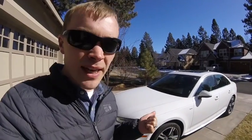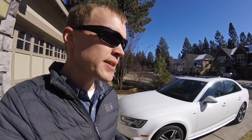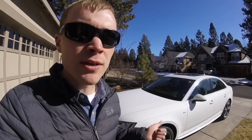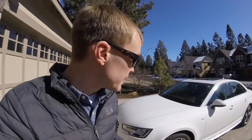If you get inside the A4 compared to the A3, you see some huge improvements in the refinement and the quality of the materials, and you're really getting a true upscale sedan. This is, like I said, a 2017, which is the 4th generation of the A4, also called the B9. There have been some minor refreshes along the way, so in technical terms there have been other generations, but there have basically been 4 major redesigns of the A4 since it was first released in about 1996. The latest version came out in 2016, and it hasn't changed since.